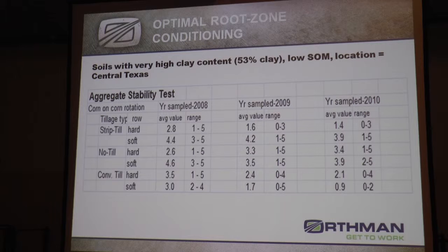If it has a value of 5, it's very good aggregate stability. If it has a value of 0, it means it turns to mush in a very short period of time. And it's all measured, and we look at tens of samples when we do this. You can see some of the difference between the hard row and the soft row. When you have an average of 4.6, that means those aggregates are very stable. In the year 2009, they dropped a little bit because of the crop rotation and also the way the year had been. And then in 2010, it came back up. So this changes year to year. And I think that we need to evaluate that and keep that in mind.